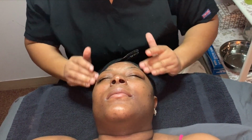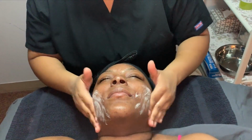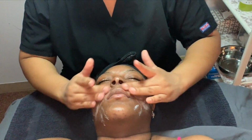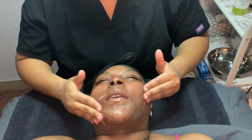What I'm using on you now is just a green tea pomegranate cleanser. Very mild. There's nothing really active in it. This will be like an everyday cleanser for you.